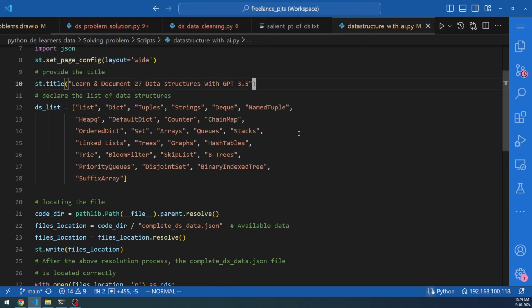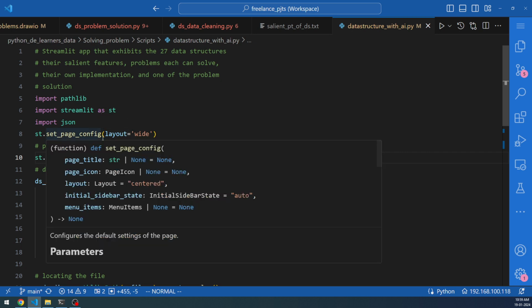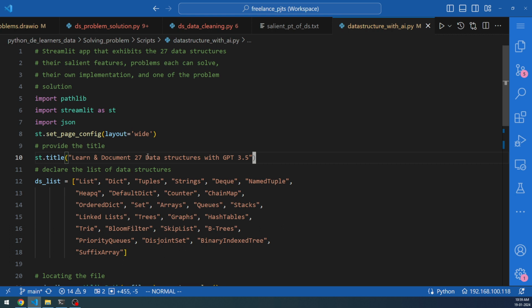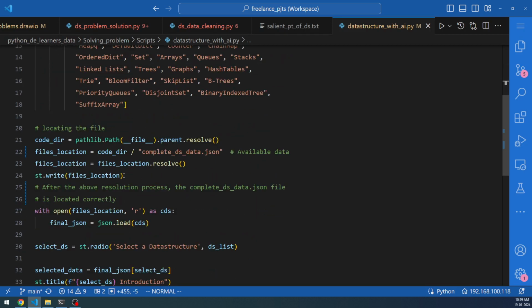Third is the data structure with AI. This particular script is going to create the Streamlit app. Streamlit apps are the easiest way of sharing ideas. Here I am going to use the DS list, that is the data structure list that I have in the DS problem solution script. I'm going to use the same, and I am going to use this little step here to locate the complete ds data JSON.